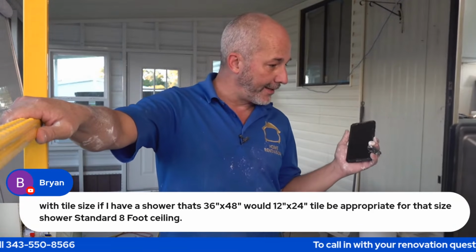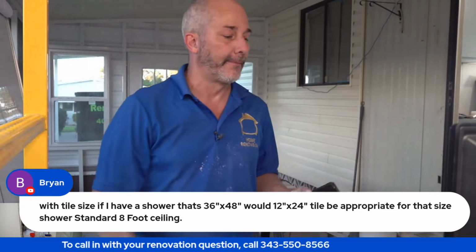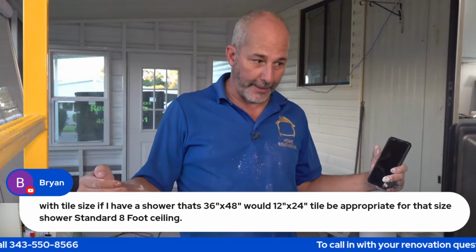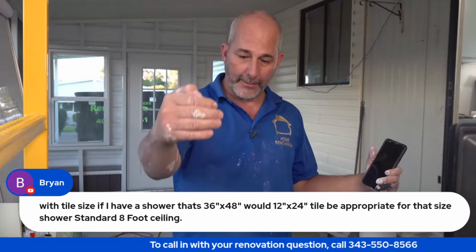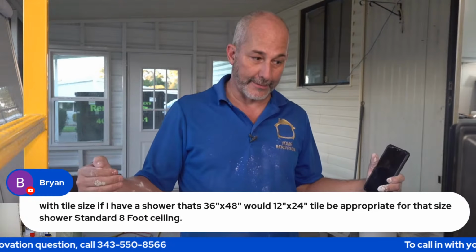With tile size, if I have a shower that's 36-48, would 12-24 tile be appropriate for that size shower, standard 8-foot ceiling? Okay, so 36-48 generally is 4 feet wide, 3 feet out. That's to the edge of your shower pan. A 24-inch tile is going to be 1.5 tiles to the edge of the shower pan, but you don't want to stop there. You want to go a few inches past that. So you're going to have a fair amount of waste.